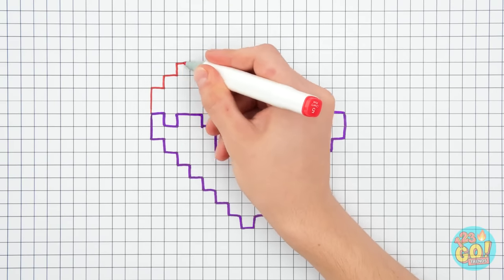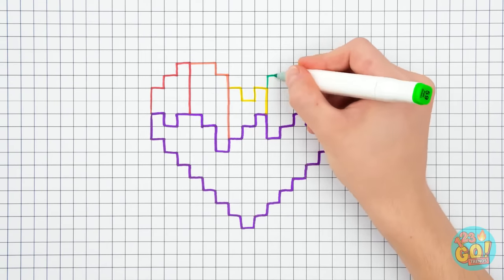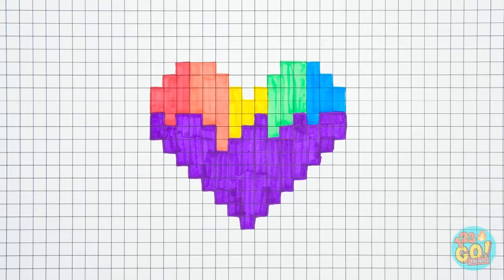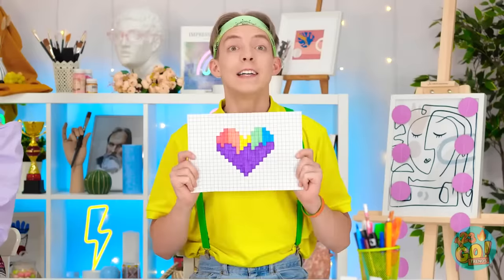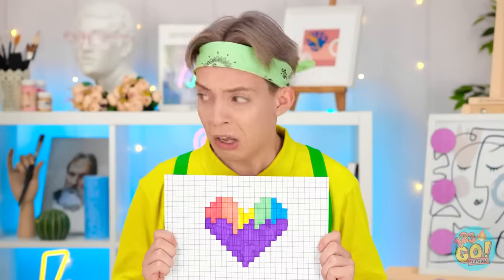Now on to the top. It's prettier with the different colors. Just a few more. It's awesome! Check it out! What a unique approach! And this one, a tad literal for my taste. I think Matt really nailed it.